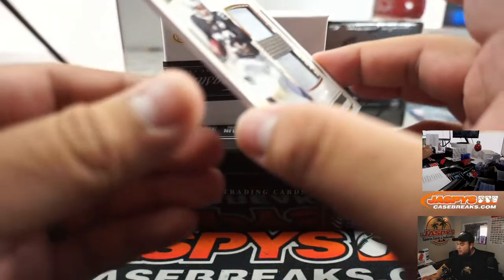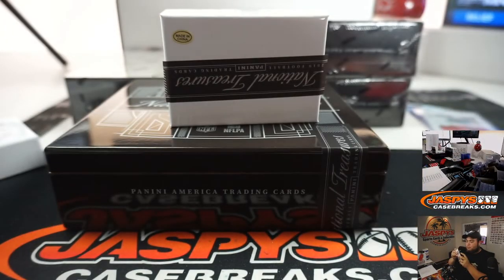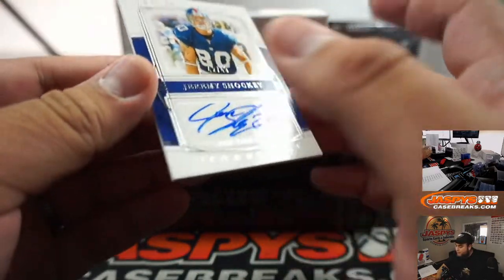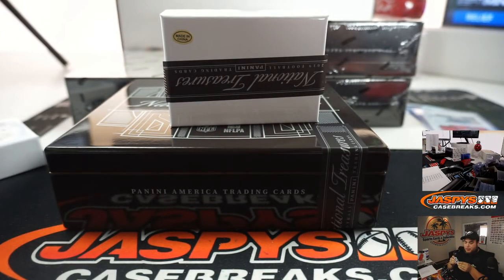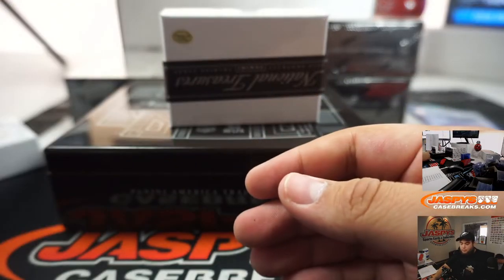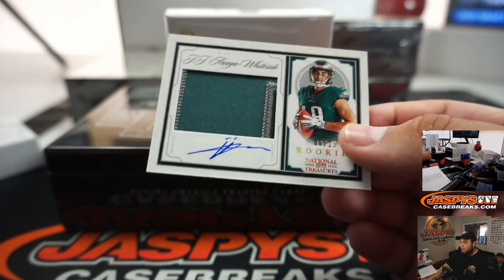We got another one here, this time for the Raiders. Josh Jacobs, a little double swap. Raiders! Pedro with that one. All right, then we got for the Giants, Jeremy Shockey, 42/49. It's a blast from the past right there. Saying it with the Giants. And J.J. Arcega-Whiteside, 6/25. RPA there.